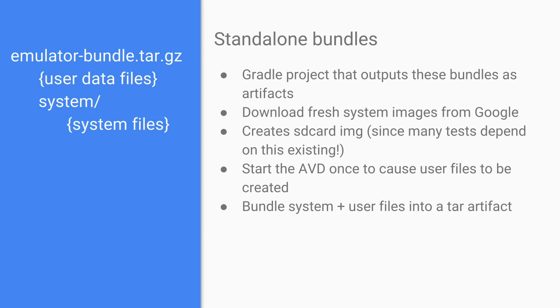The solution we came up with to handle this is we tried to make standalone bundles that are capable of running an emulator with as few dependencies as possible. I think we got it down to the only things we depend on are the ADB binary and the emulator binary that ship with the Android build tools. The structure of this was pretty simple. We have a basic tar file that contains all of these user data files, and then a system directory that has the system files from the Android SDK. We created a Gradle project that runs a script on build and generates these bundles as artifacts.